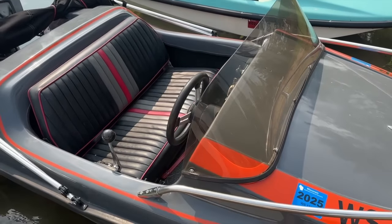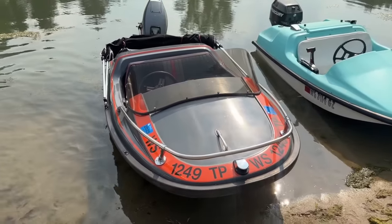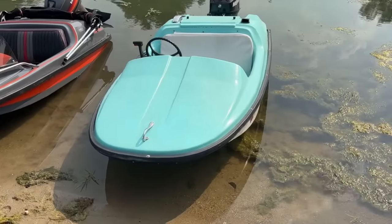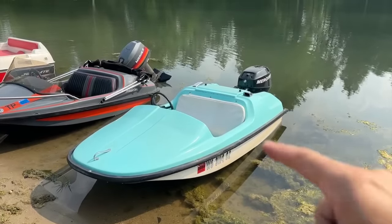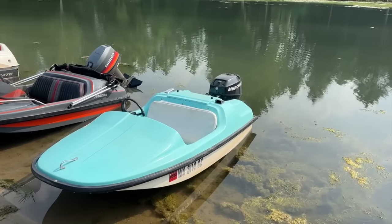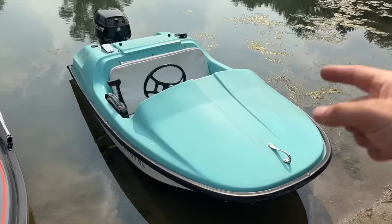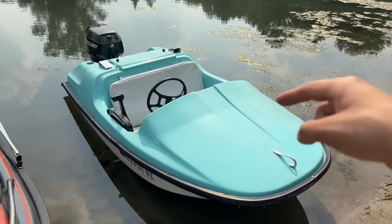From my understanding, Addictor made these boats, and once Addictor closed shop, they sold the molds to Aqualark out of Northern Illinois, I believe. And they did a few things with these. As you can see, the rub rail is smaller. It has this stripe up the middle. This one is a little particular in one reason, and I'll tell you why in a second if it's correct. But when Aqualark got these, they made these little guys, and then they made the same thing in three different versions.